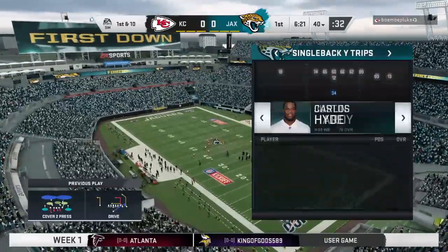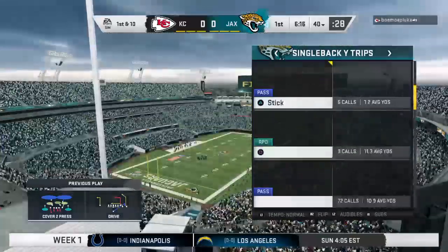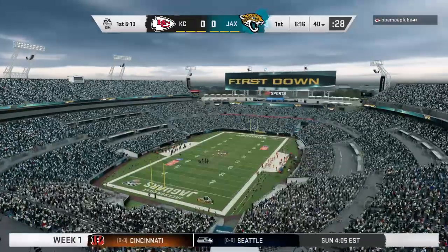Calvin Ridley more than justified his first-round selection in 2018. 64 catches as a rookie and found the end zone 10 times. Did a nice job getting open right there and picking up a first down.